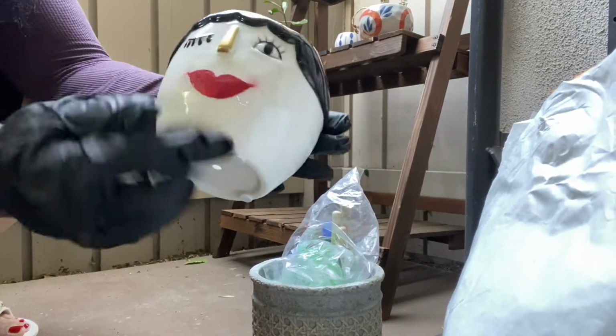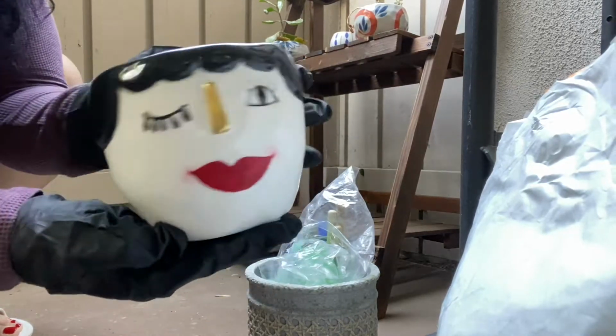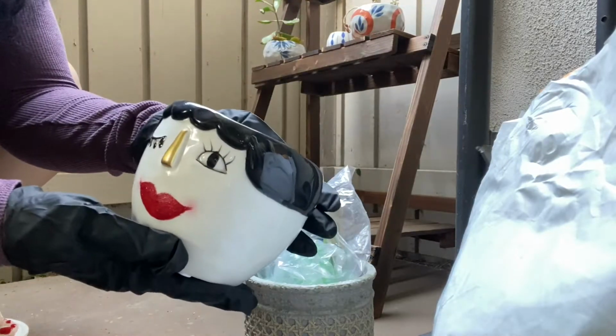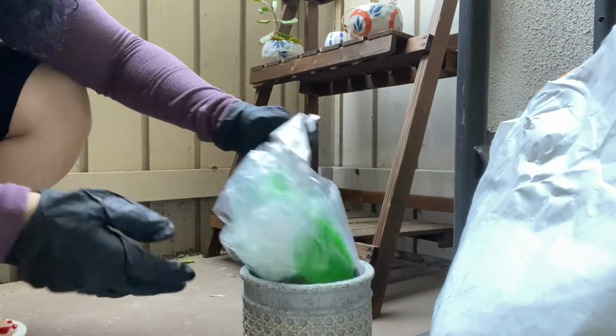She didn't have the lips on before I actually painted them on, and I liked it because she looks kind of like a 1920s flapper. So I really dug this one. This one I'm pretty sure I'm gonna put a mariposa in it because it flourishes like that. Then this is my little kit.